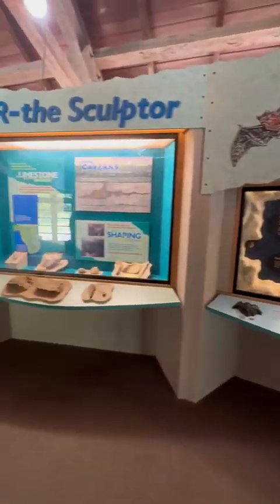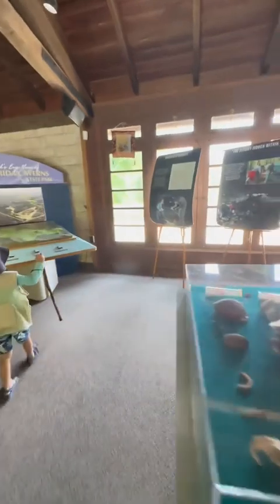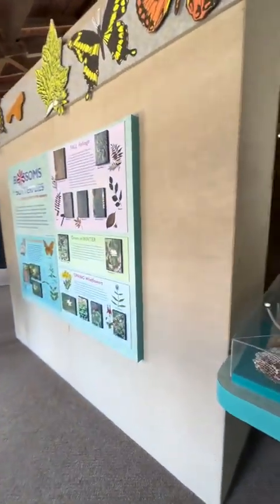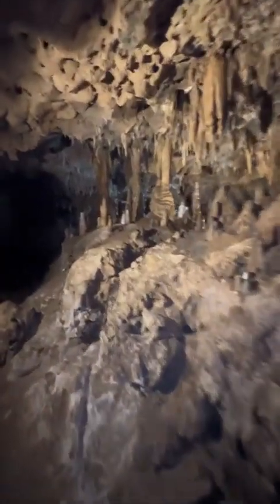Under 2 are free. Above the gift shop is this cute little museum. It's super educational. It has so much information about the caves. This is where you go to meet your tour guide, and this is a guided tour. You cannot walk into the cavern by yourself, but there are smaller caves that you can explore by yourself.